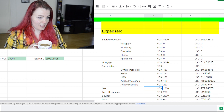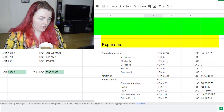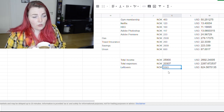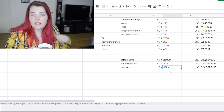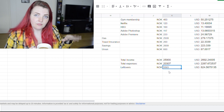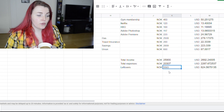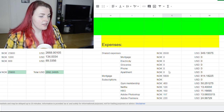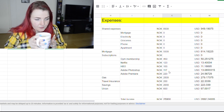So after all of my expenses have been paid out, I have about 5,600 Norwegian kroner left. Sometimes I save a little bit more than 2,000, sometimes I save a little bit less. Sometimes I go on vacations and stuff, so obviously this is going to vary a little bit every month. Like in March, we're going to the Caribbean for a cruise, and obviously I will spend more than 5,500 there. But these are the things that I pay every month, and they're fairly consistent.